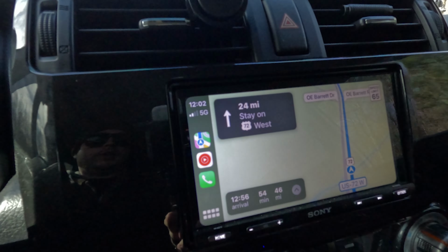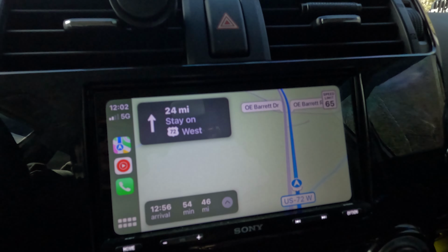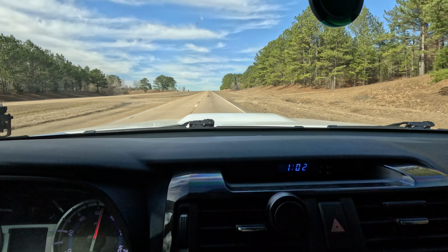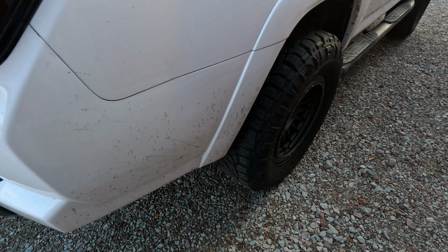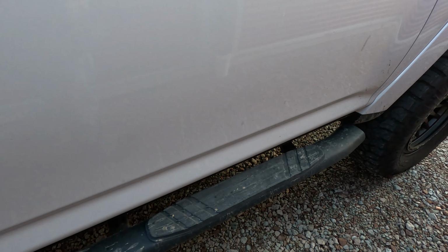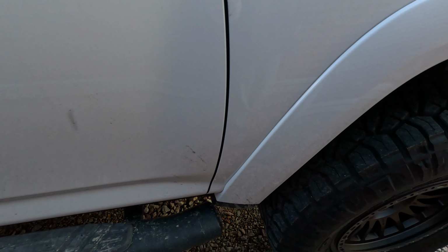Alright, made it into Mississippi finally, and these roads are bumpy. Got about an hour left. Sorry, it's shaky. I mean, these roads are awful. Look, bumpy. Look how nasty this thing is. Got it all dirty at my parents' house last night. It's been doing nothing but raining.